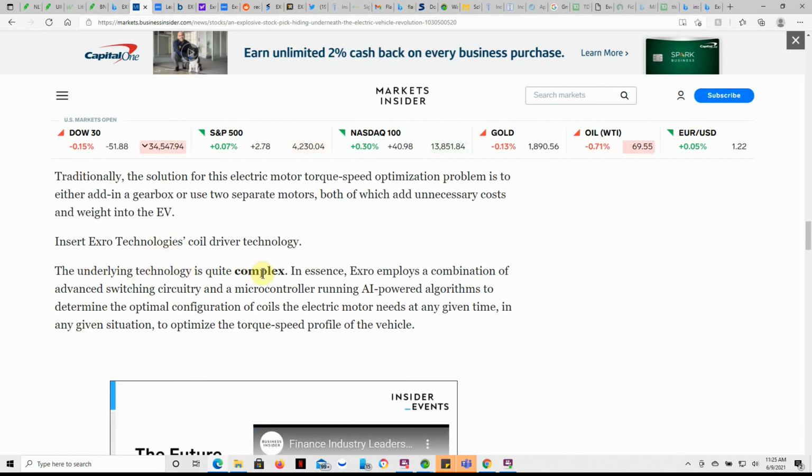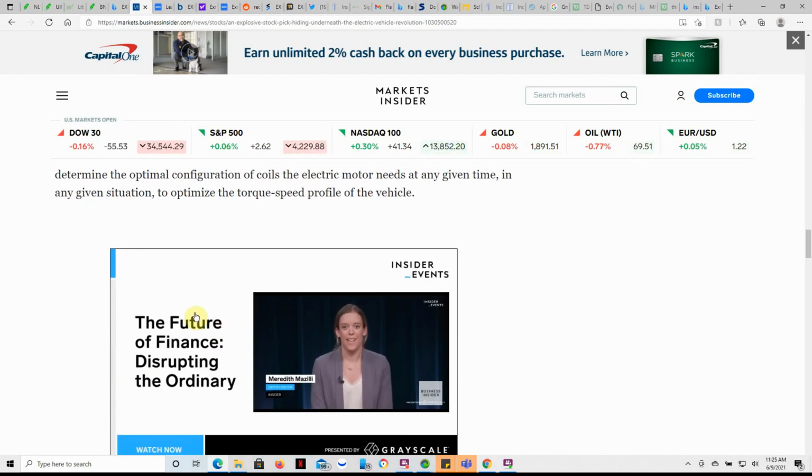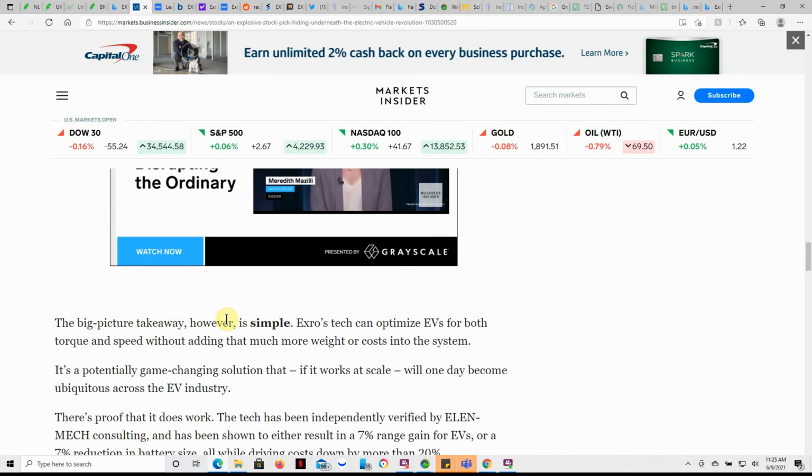The underlying technology is quite complex. In essence, EXROF employs a combination of advanced switching circuitry and a microcontroller running AI-powered algorithms to determine the optimal configuration of coils the electric motor needs at any given time. And so, very interesting technology.